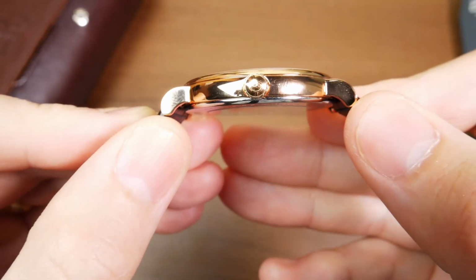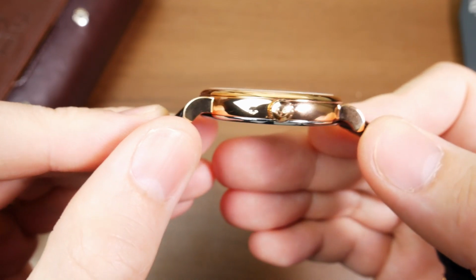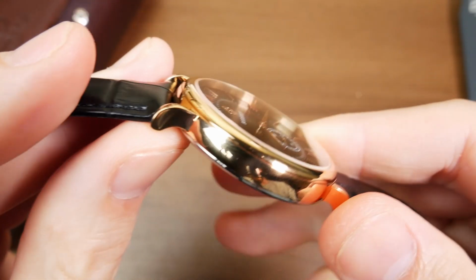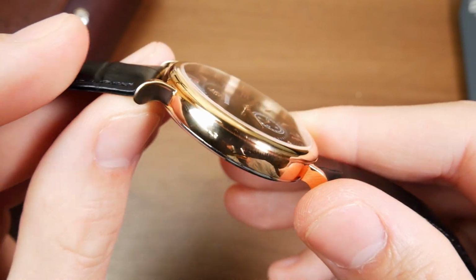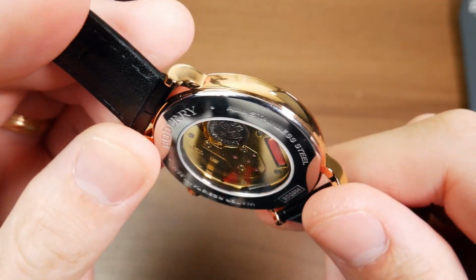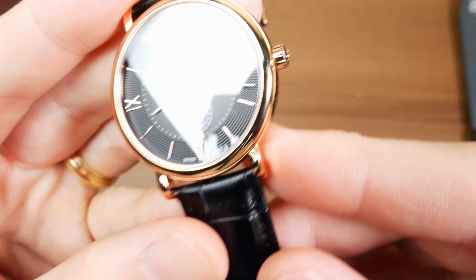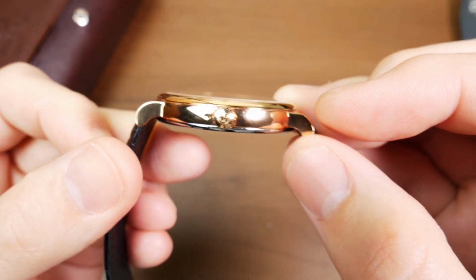The case is very simple. It's all high polish, no brushing or anything like that, but it is nicely formed and shaped. The finishing on it seems pretty good. The seams on the lugs are pretty seamless. You're not seeing a lot of solder marks or anything like that. You are also getting a signed crown, which is always nice to see.